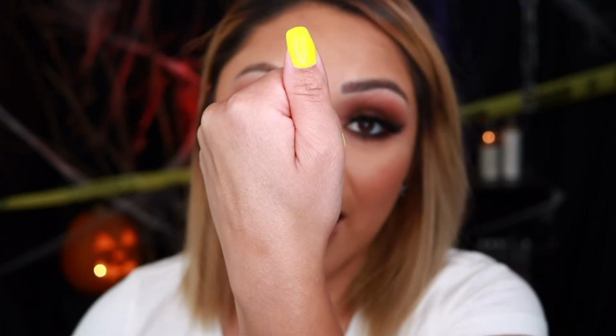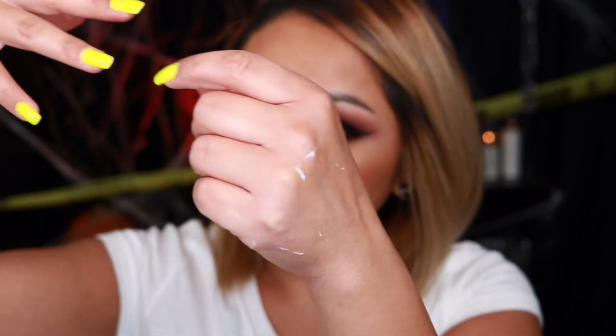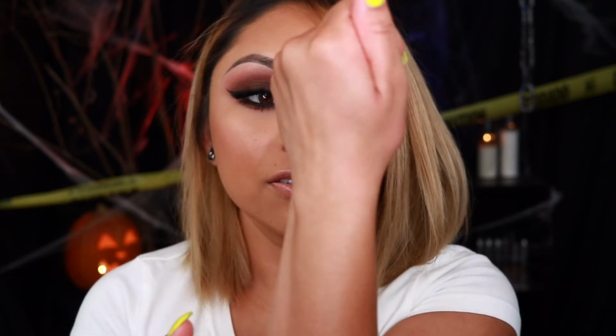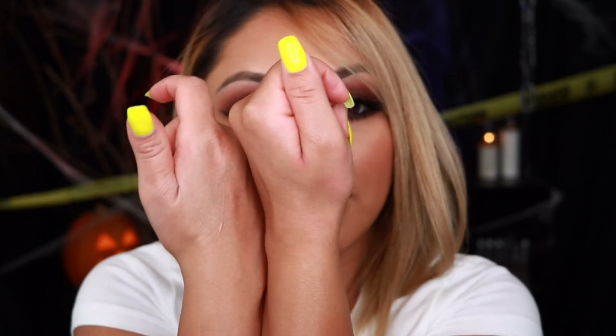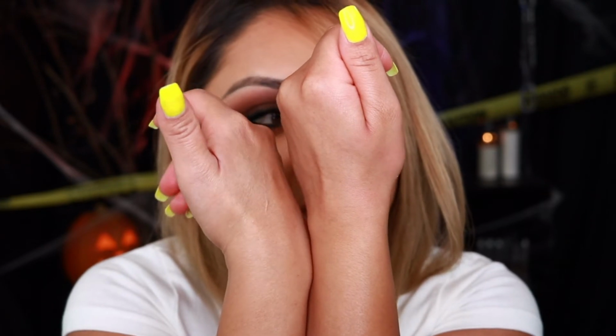So it says it's hydrating. I'll let you know. Ugh, there's a hair. This balm definitely melts into my hand and I feel the hydration right away. So I'm going to show you guys this hand right here. This is the one that I just applied to, and then this is my other hand. You guys can see that this one definitely needs some lotion or something.